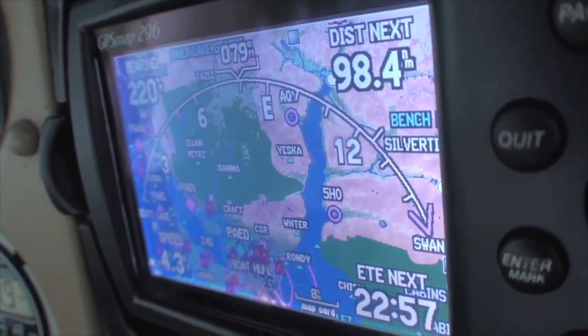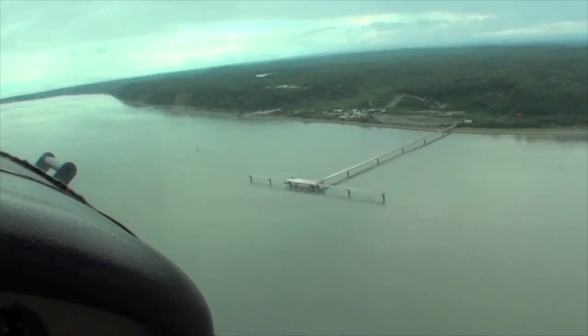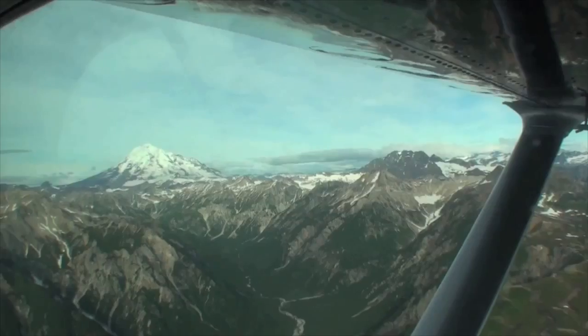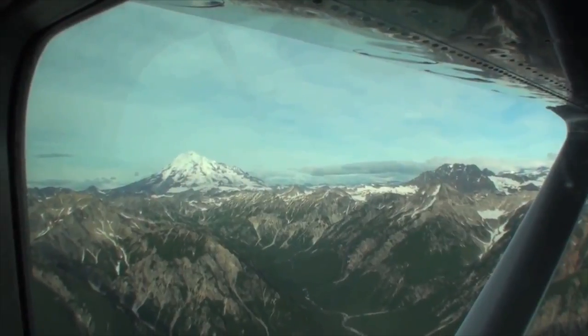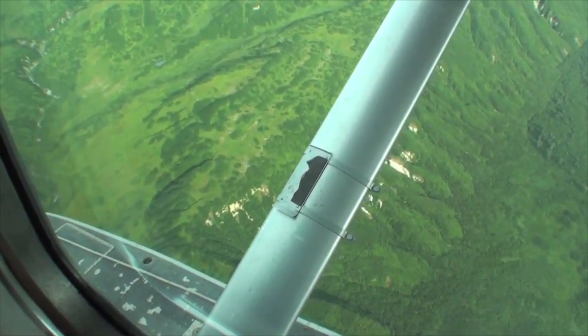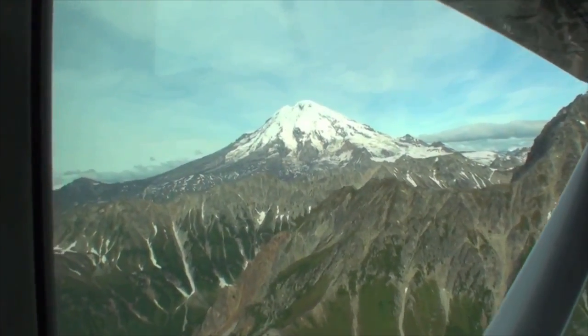Everything is flown into and out of the Redoubt Mountain Lodge on a float plane. Everything. You fly for about 45 minutes down the inlet, down the ocean. It's new and unique, but it's not quite spectacular beauty. It's just ocean and seashore and coastline. And then you get into the mountains all of a sudden. A trip to Redoubt Mountain is like a trip back in time to another world.